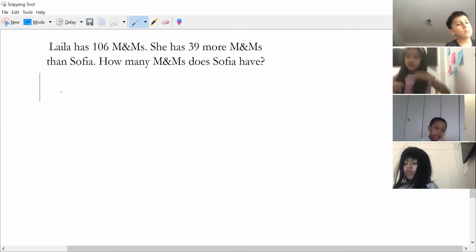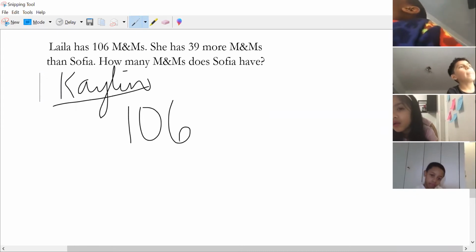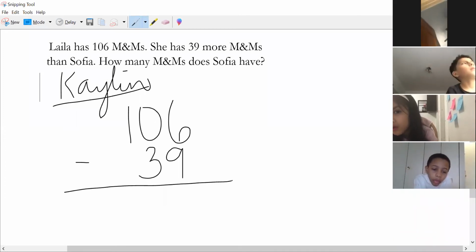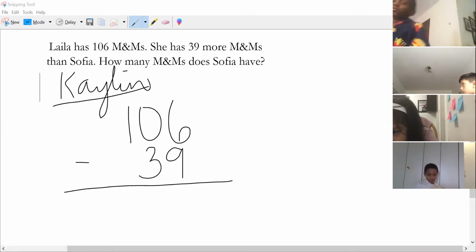First, I put 106. Then I subtracted 39. Why did you subtract? I subtracted because if we add 39 to 106, then it's going to be a more different answer. What do you mean a more different answer? I mean that the answer is going to be more higher.